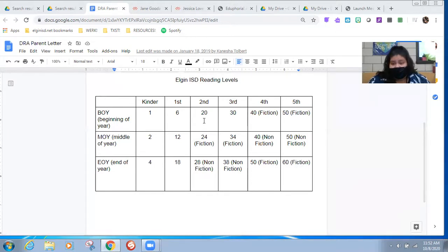If your child is not at a 20, please do not fret. We understand that they abruptly left last year, and we're really trying to pick up the pieces. But I did want to give you the expectation, and just know that we are aware of what has happened, and we are trying our best to really get them to comprehend well. That is the main important part.